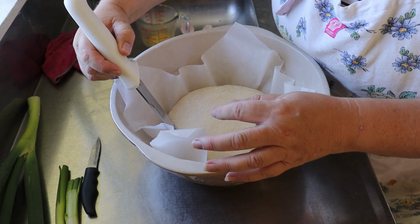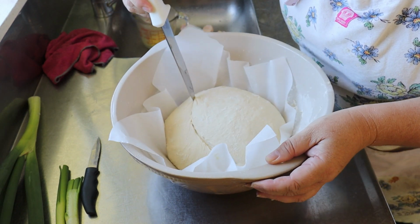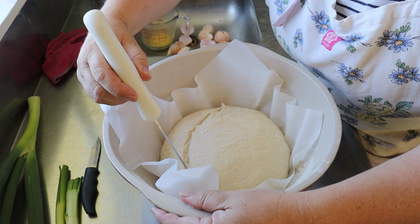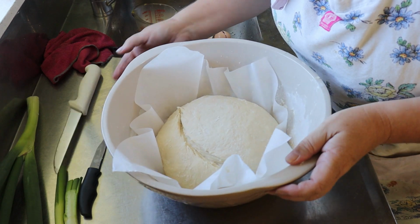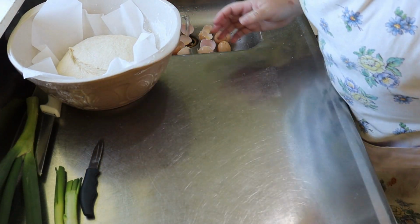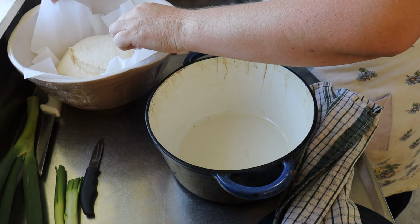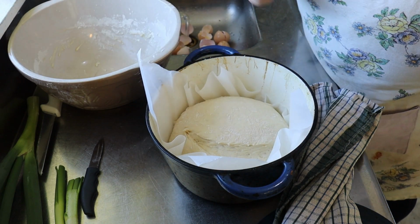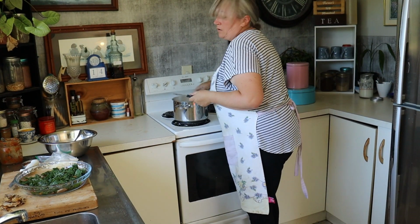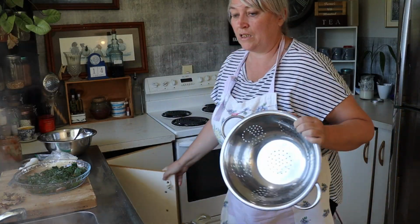Now I'm just going to score using this knife without trying to take all the air out, just so that it can expand. I do want to get myself a proper, I think they call it a lame. Right, let's get the hot pot out. It's piping hot, so be very careful. And in the oven for half an hour. Oops. I've overcooked these. So I need to cool them down real quick.